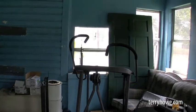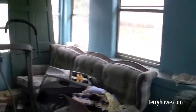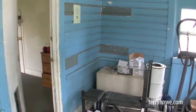All right, this is a little glance of the porch. It's been closed in, glassed in, and this is some of their personal items. If you decide not to sell it to them, they can get those and remove them. All right, let's head into the front door.